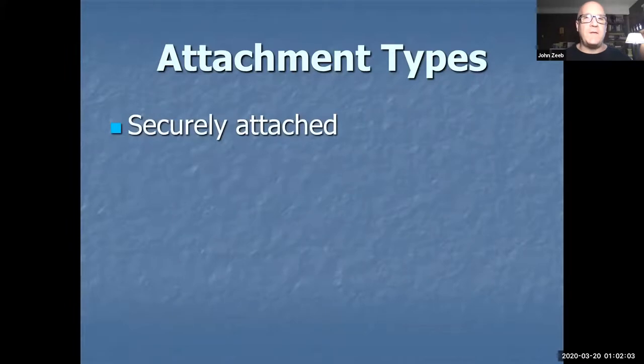All right, so our first type of attachment is simply called securely attached. And really, quite frankly, this is what we want to see, knowing that attachment is very important to children. In that original sample, it made up about 65% of the children in the study. So most of them were identified or labeled as a securely attached child. Let's paint you a picture here.